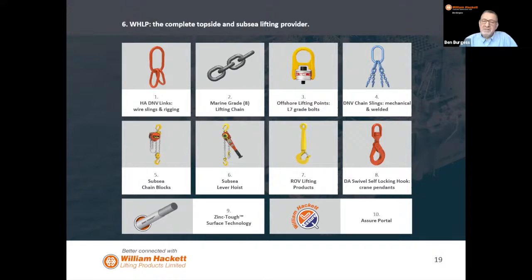But the chain used has a maximum hardness of 38 Rockwell C. And it also comes with a zinc tough finish on that delays the onset of corrosion. It also has non-spark attributes, and its major strength is its toughness and ductility.